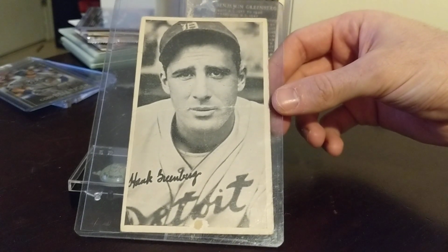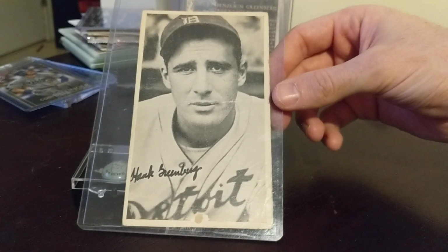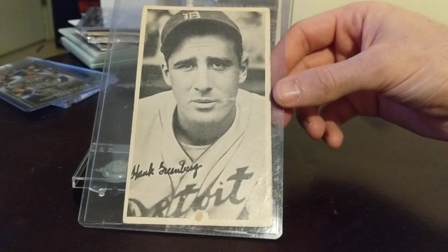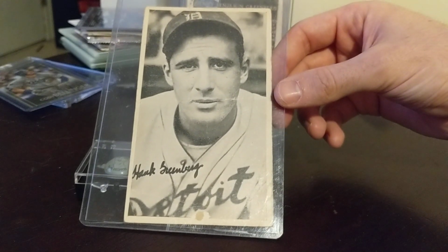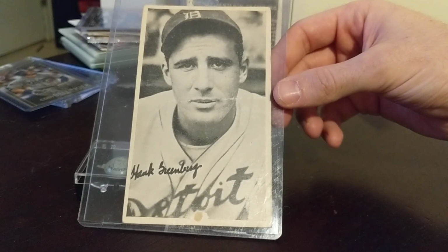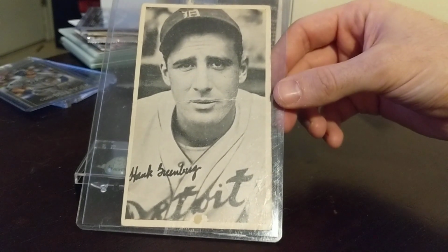In these R314 Goudey Wide Pens, there are five different types. I have all but the rarest, and maybe one day I'll go over the different ways to tell them apart. But Dustin Bellinger has a great video about how to distinguish the types and what all this is. This happens to be the second rarest type. Type 5 is the rarest that Hank is in.